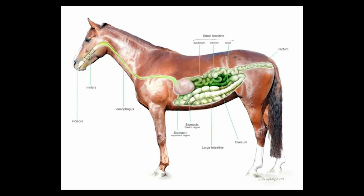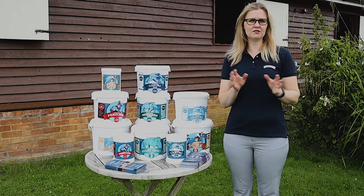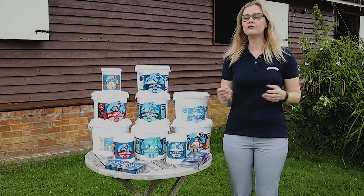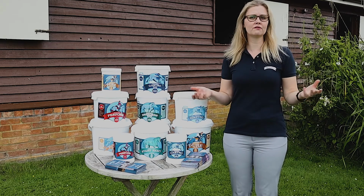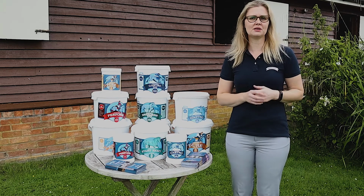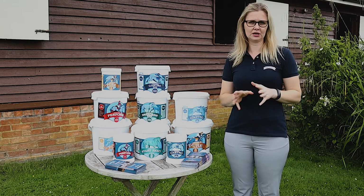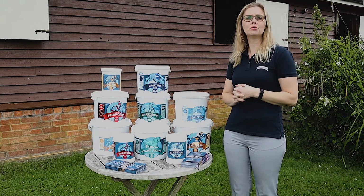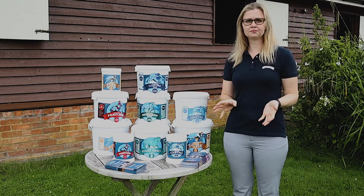Horses are non-ruminant herbivores or hindgut fermenters. Their small stomach only has a capacity of 9 to 11 litres for an average size 500 kilogram horse. And if you imagine a standard water bucket holds around 14 litres of water, that's to give you some idea. This obviously limits the amount of feed a horse can take in at any one time. Horses are unable to regurgitate food, so if they overeat or eat something poisonous, vomiting is not an option.